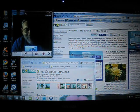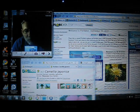Hey, I found a use for my webcam at last. Well, that's it for this Briarpatch, but I wanted to check this out because I'm going to use this webcam to do some demos of the new Floridata web applications we've been working on. So we'll get to those in future videos.